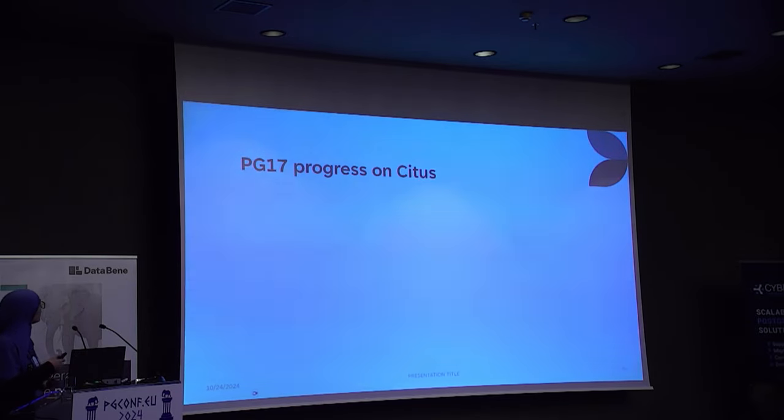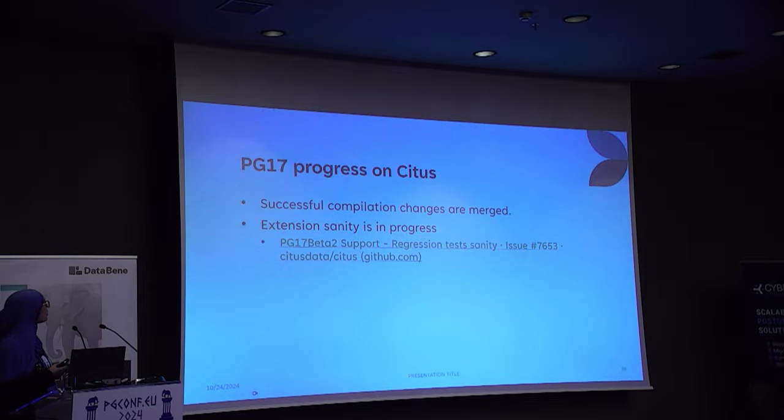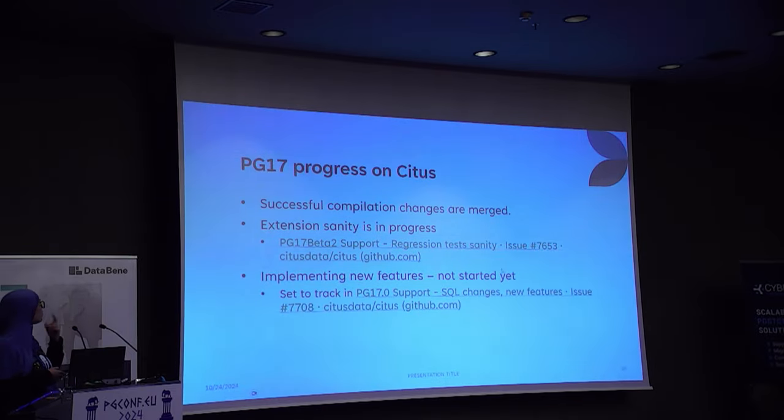And lastly, I want to talk about the PG17 progress on Citus. We have the successful build changes merged into it, and we are currently working on the extension sanity, right? We have opened that issue since beta 2, where we keep track of which tests are currently failing and need changes. Given that the extension sanity is not finished yet, we have not started implementing new features yet. However, we have set up to track those in this other issue as well.